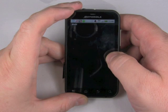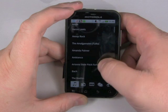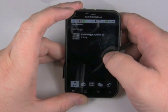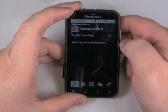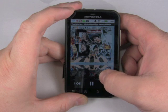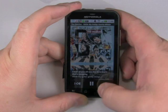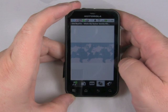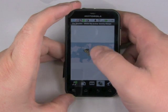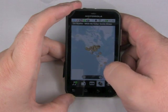The phone also gets an improved music player. So rather than the stock Android player, it gets the Motorola Connected Music Player, which does a little research for you. So when you start playing a song, you'll see that it actually loads up the lyrics for you from TuneWiki. You can also check a map using Blip FM to see what other folks in your area, or the entire world, are listening to.